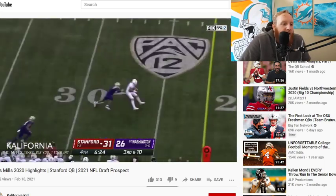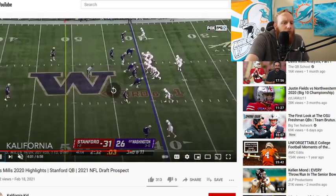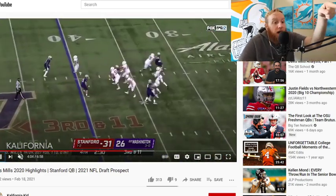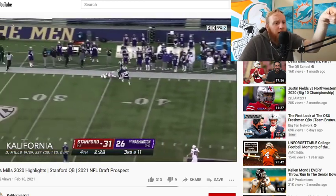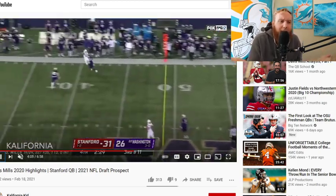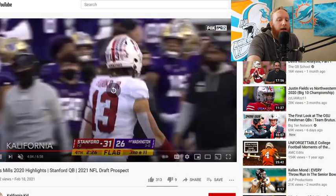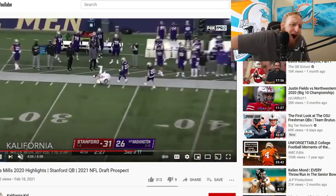Davis Mills has got to do something here. Comeback route, easy. Whew, once again, these receivers. Is this Simi Fehoko? Number 13, another one-handed catch. Y'all call this man a backup? Oh, I'm calling him a number 2. I don't know about backup. But number 2, yes, sir.